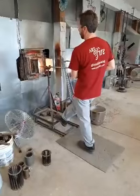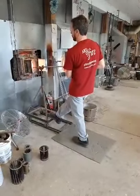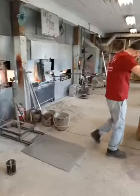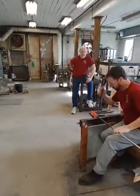Actually, we're not looking so much for a slimmer Marver table. Glass blowers like to have as much marvering room as they can get, because sometimes we make pieces that are a couple of feet tall and we want to be able to fit the whole thing onto the marble.